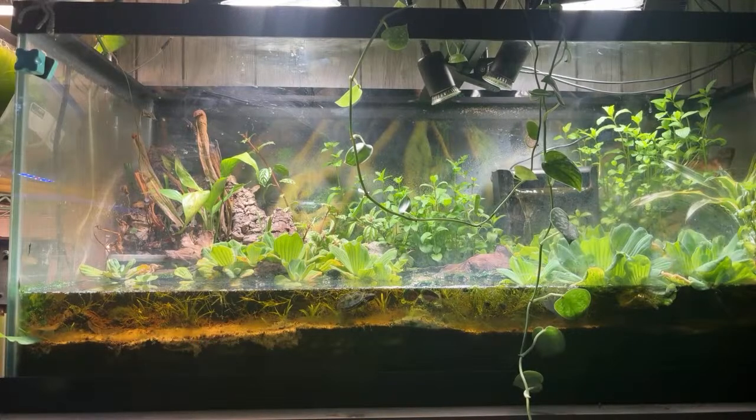Let's see, Jazz says, it brings a whole new meaning to multiple tank syndrome. That it does. And then Keeping Fish 2 says, is it a 20 gallon? Nope, that's actually a 75 gallon. It's a pretty big one.